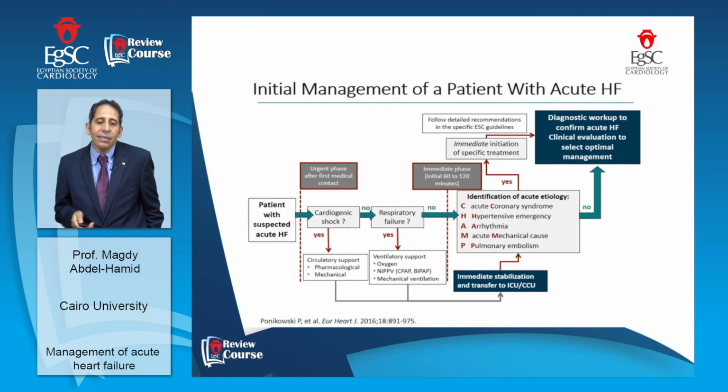So at the end, we can say that acute heart failure is a life-threatening condition. Early diagnosis and proper management, starting from the ER until patient discharge, are critical for improving the symptoms, hemodynamics, and improving survival over the short term as well as the long term for patients.